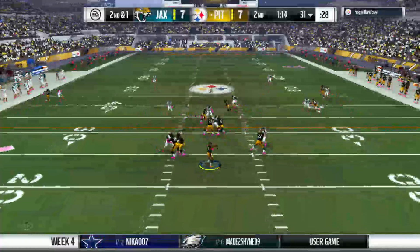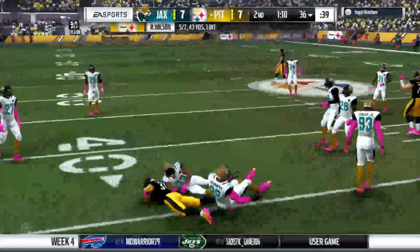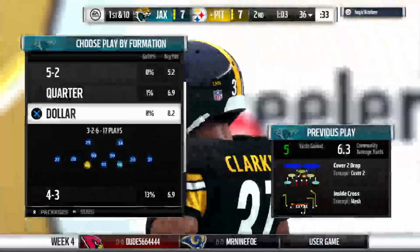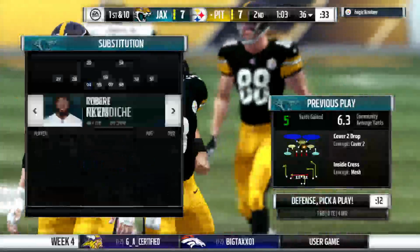On 2nd down, Wilson. He's going to flip one out here to his running back. Well, 5 yards on the play there as the drive will continue. Everyone's got to be able to catch the football. Doesn't matter what position you play, but if you're on offense, be aware a ball may come your way.